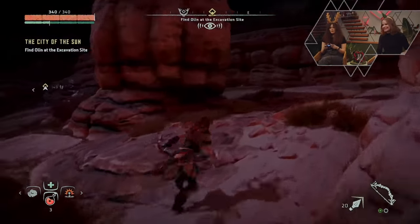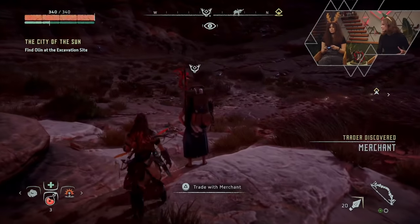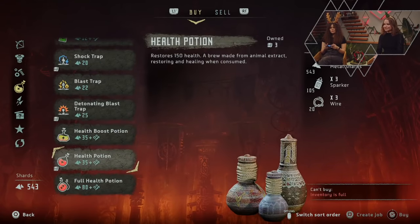Where is this merchant? I think Ultra Hard is really fun when you're in New Game Plus. Yeah, you have all the weapons and you can make your perfect loadout. But agreed, other than that, it's just pain.